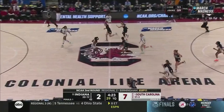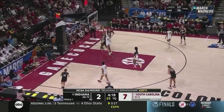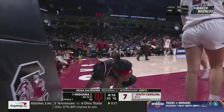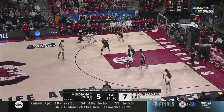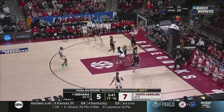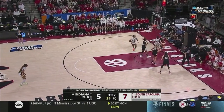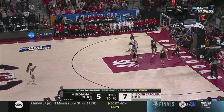Edwards spins and turns it over. Moore McNeil finishing through contact, and she'll have a free throw when we come back. While they're really good friends, of course, when they play each other, it is all business. Elijah Fulwiley has entered the game for South Carolina, their second leading scorer. Got a takeaway. Over to Joyce Edwards.